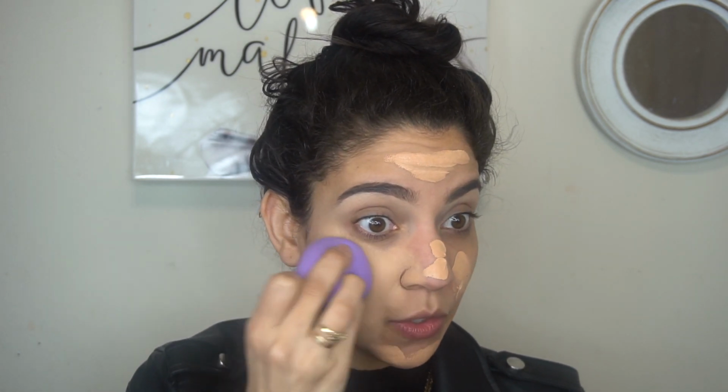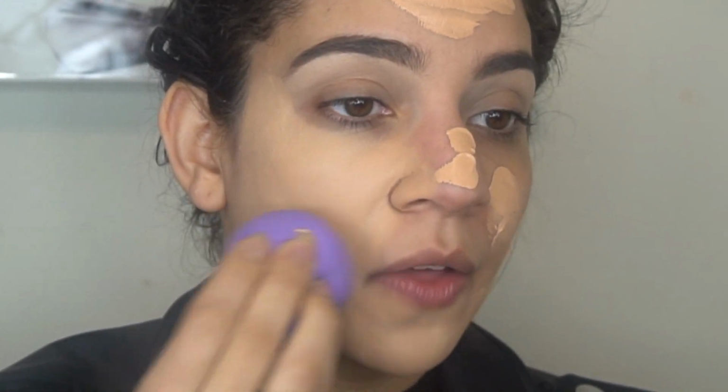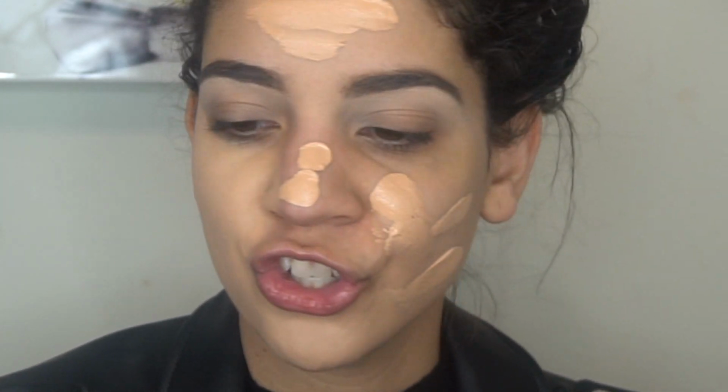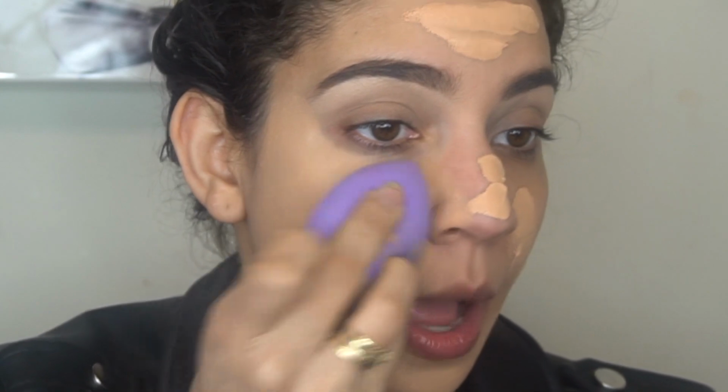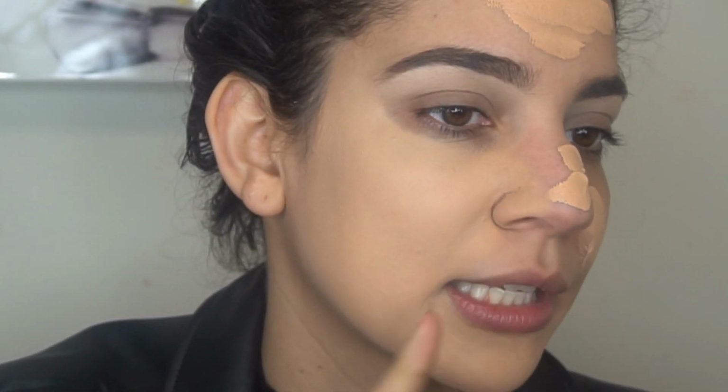Just using a regular sponge. I think this is from Beauty Blender. Their sponges are so good, and I just literally washed all of my sponges, so I have clean sponges finally. So I'm just going to dab that into the skin on top of the primer, and let's see how this goes. Wow. Now this foundation, I'm not gonna lie, it smooths out my skin so much. This foundation is pretty good, but I do notice once I applied it that it's way smoother in these areas. Wow.